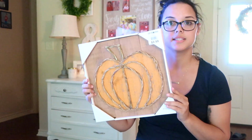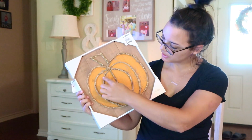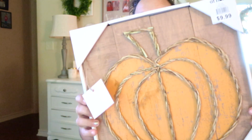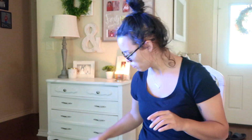Okay, so At Home. All the stuff I'm about to show you is from At Home. So the first thing I got was this wooden pumpkin sign, and the pumpkin, this part is all made out of rope, and then the back is just wooden, and I think it's really pretty. So if I don't show close-ups of all this, I will definitely get close-ups when I decorate. After everything is set up, I will go through with the camera and do close-ups of everything so you guys can see the detail better.